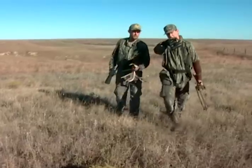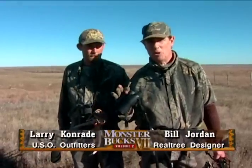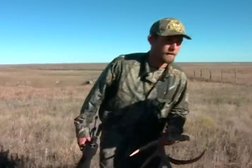Larry should be off this canyon right ahead of us. Last time we saw him, yeah. Folks, what we're doing, we have spotted this big whitetail a long way off, and we've been making a loop to get the wind in our favor, and we think we got the canyon that he went up into. Hopefully we can see him again, but let's go see if we can see him.